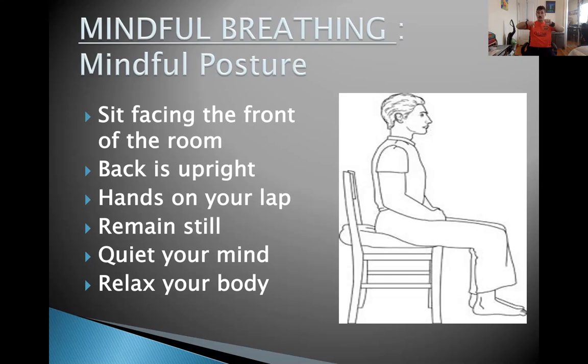You can roll a big towel to place it in your lumbar area, the lower back. Okay. You can also take a big pillow, place it there as well if you need to. All right. So I'm sitting in front of the room. My back is nice and upright. Okay, I'm not slouched or all like this.